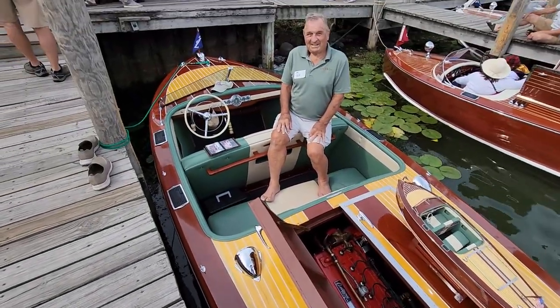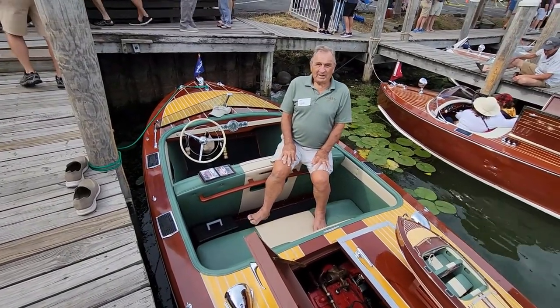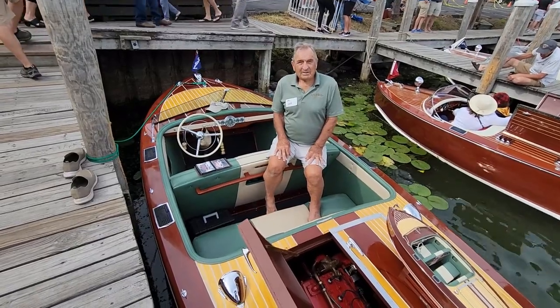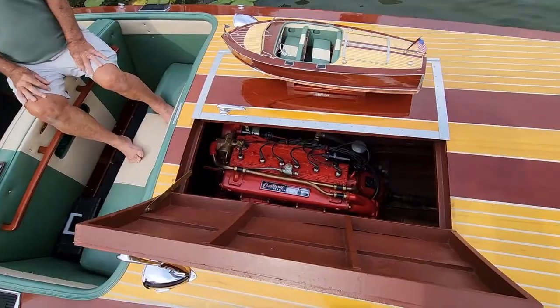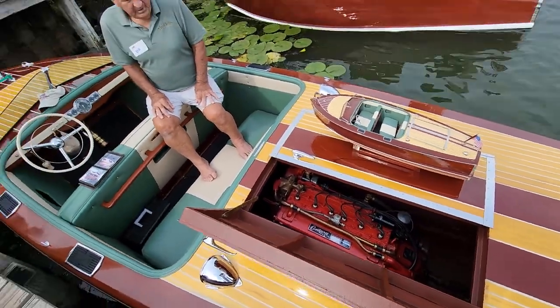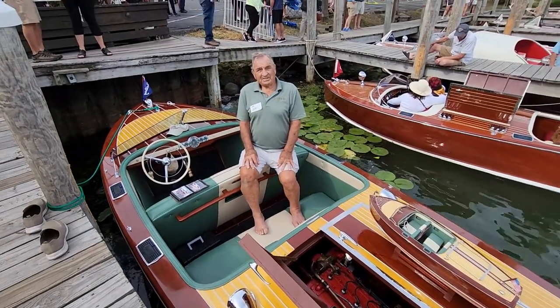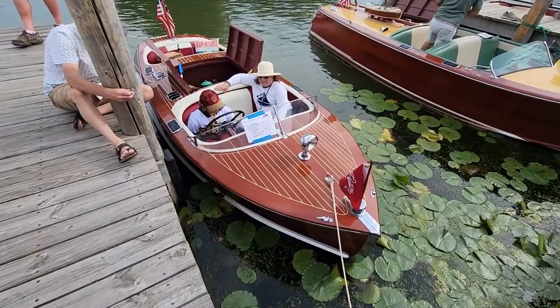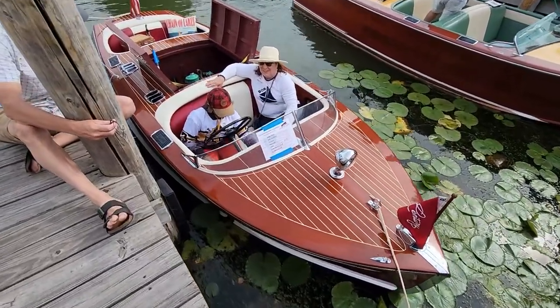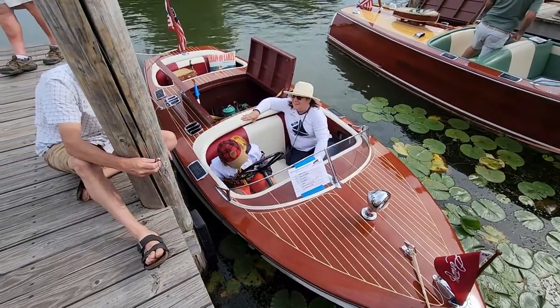Yeah, how long have you owned the boat? We put it in the water in 08. 08. What do you got for an engine in there? It's a Gray Marine 140. Gray Marine 140. Yep. Twin updraft carburetors. Nice boat. Thank you. 1946 Century Seamaid, 15 and a half feet.